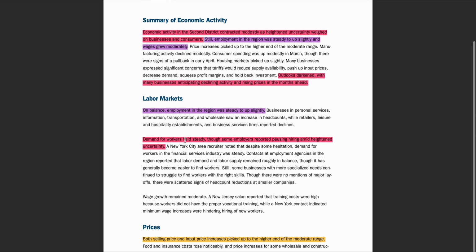However, demand for workers held steady, though some employers reported pausing hiring amid heightened uncertainty. And again, it goes back to what I just finished saying. If you're looking at the Beige Book for the fact that we're having layoffs and it's a depression, you're not going to find that. What you'll find is the makings of a slowing economy.